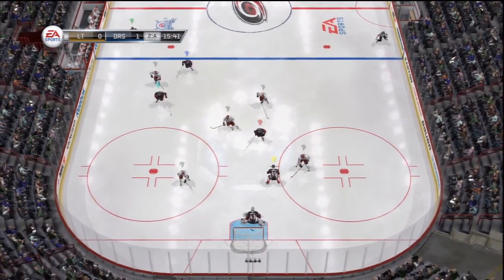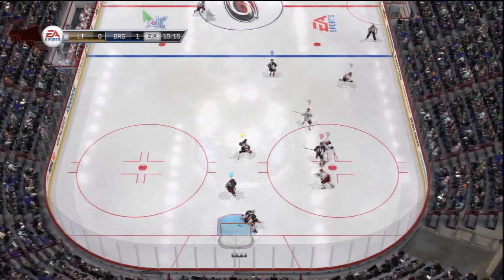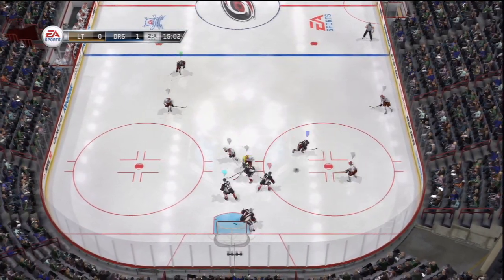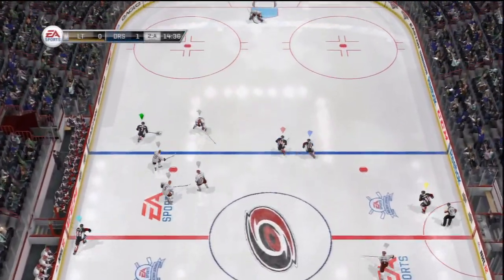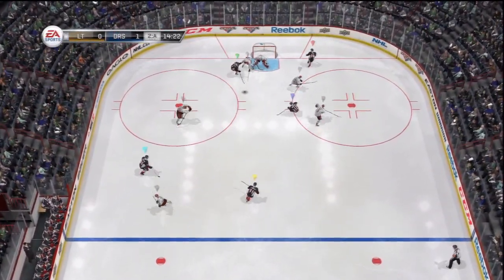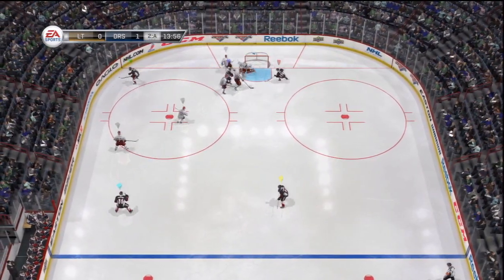Here they come, 2-on-1 opportunity. Picks that puck up, he's got an opportunity down low. Scoring opportunity, has it on the stick. Forsberg. Handles that puck down deep. Great save, what a move.